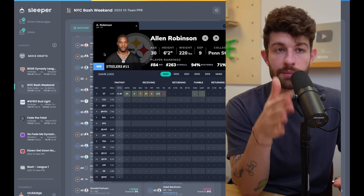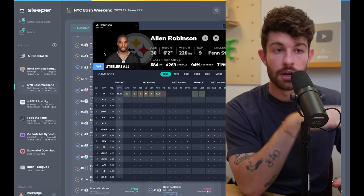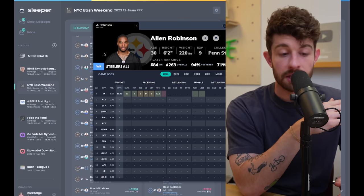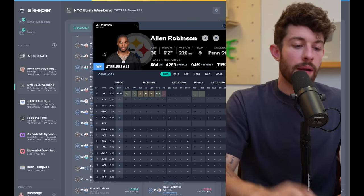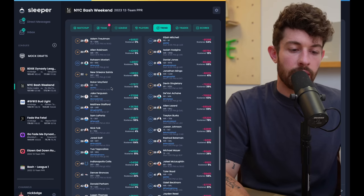So I like Allen Robinson over Calvin Austin, absolutely, because we already know he's running 100% of the routes. They play against Cleveland, who can give up points against the slot for sure. How is Allen Robinson 94% rostered here? And he's on the top.